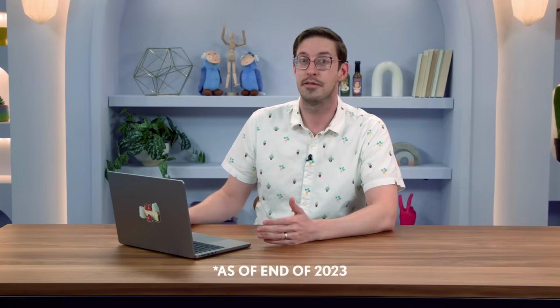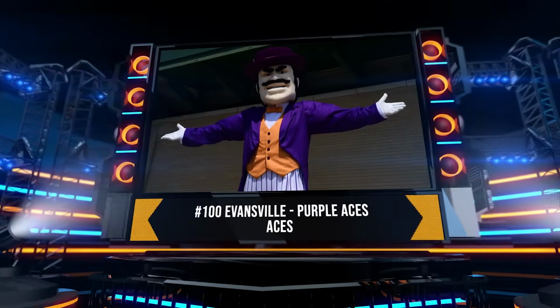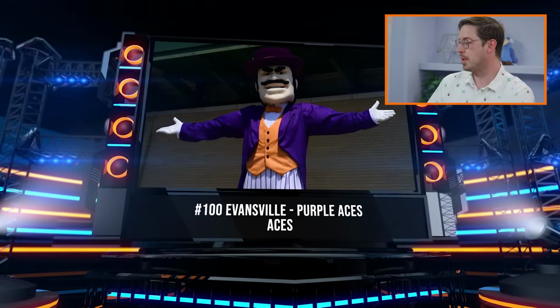I'm going to rate them on a scale of 1 to 5, 5 being the best, 1 or less than 1 being the worst. If you get less than 1, it must be a pretty bad mascot. Starting with number 100, Evansville, the Purple Aces.